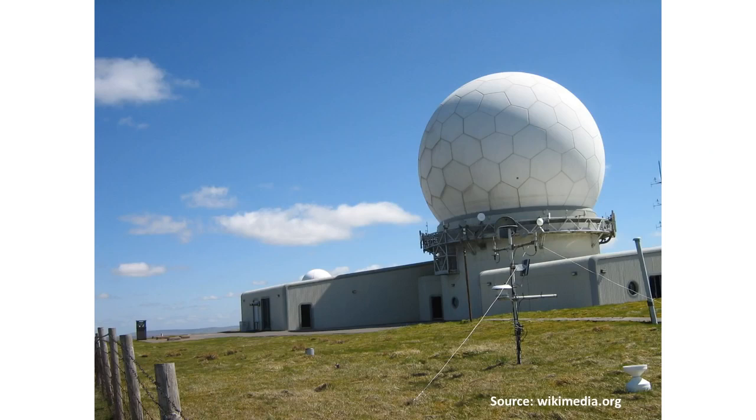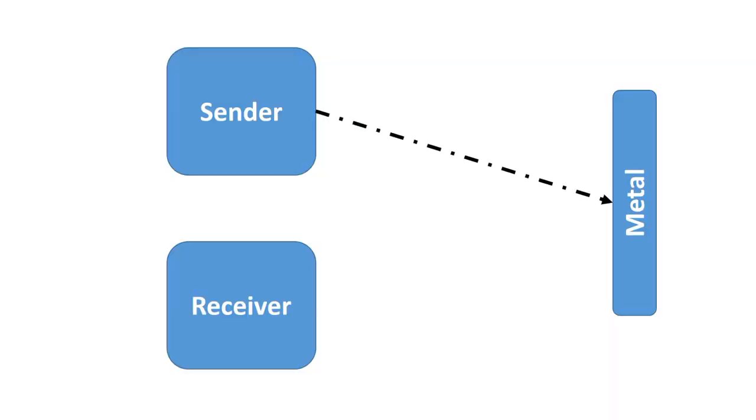Till a few months ago, radar devices were quite big and quite expensive. This is because they work on high frequencies and they need a strong sender and a big antenna. This antenna sends a signal, usually only in one direction. In parallel, a receiver listens to the same frequency.